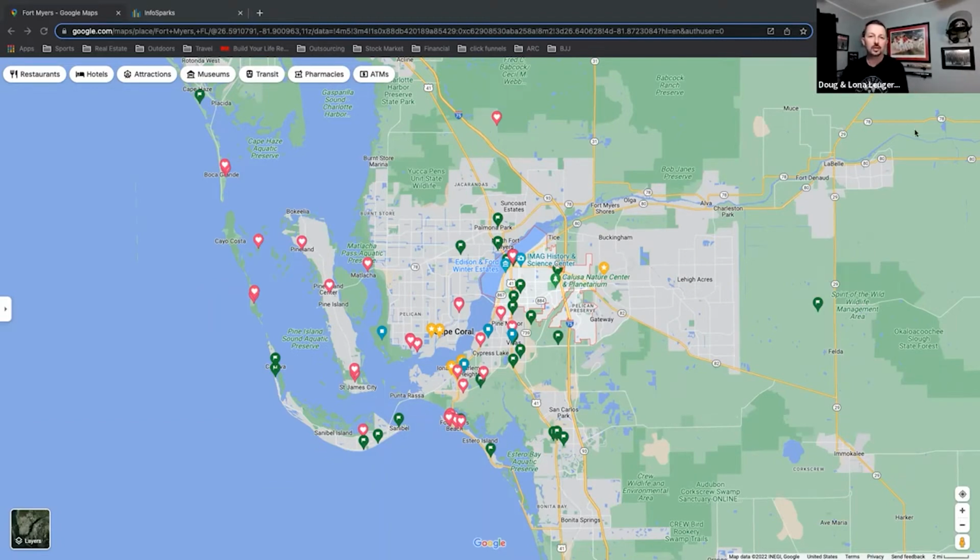Okay, so here we have Fort Myers pulled up, and I'm actually going to get a pointer out here. I love technology, hopefully it cooperates. Let me get something to make this a little easier. You see where my cursor is. All right.